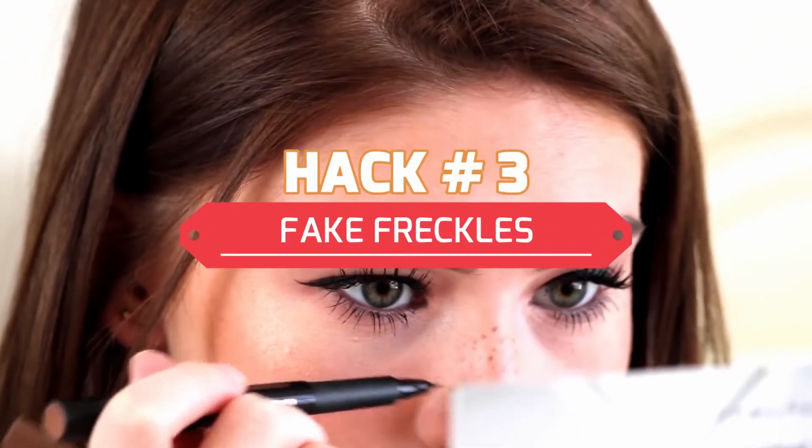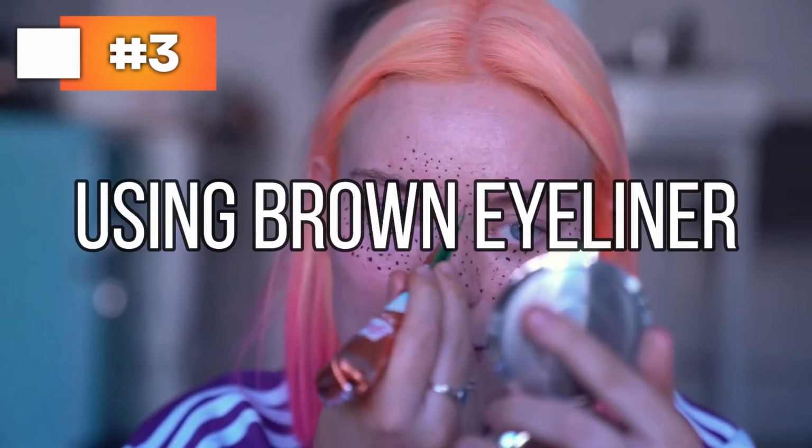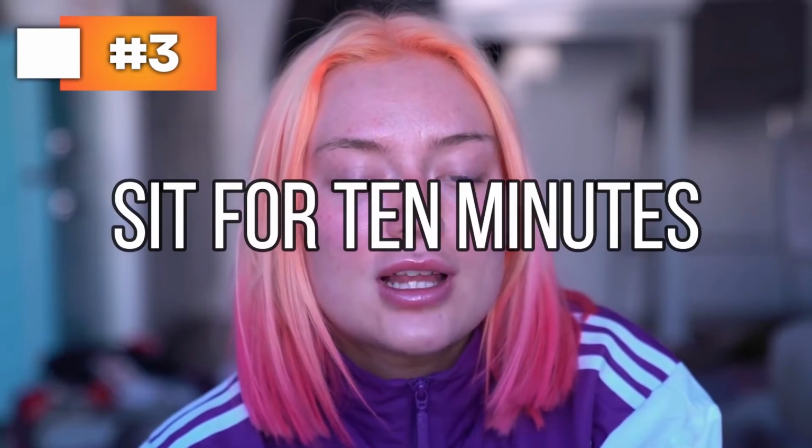Number 3. Fake freckles. Some people like to have freckles and anyone would die to have natural freckles. However, you can always get faux freckles in no time. By using a brown eyeliner, put small dots on your cheeks and some parts of your nose. Let the brown eyeliner sit for 10 minutes and then rinse it with water. You will see light brown spots on your face right after, and it does not even look like faux freckles.